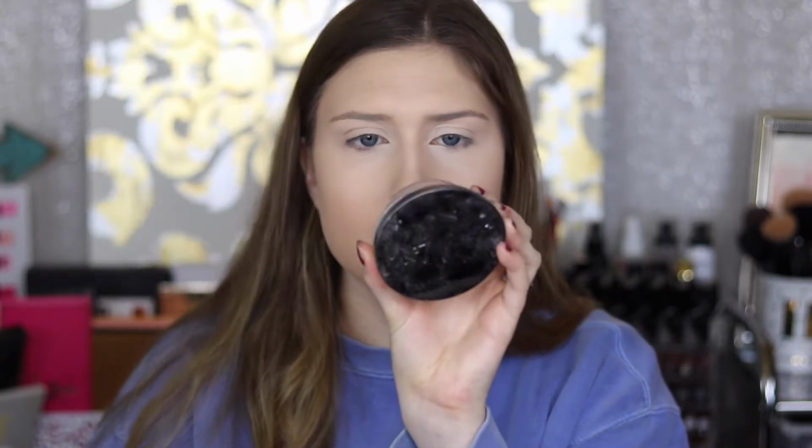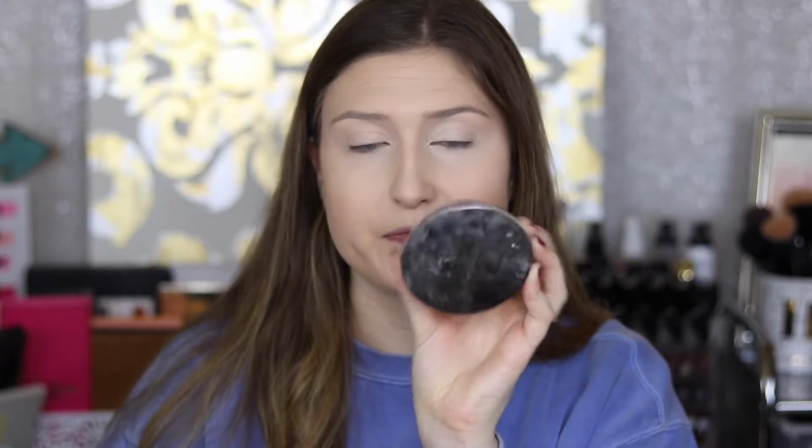For powder to set all the concealer, I'll be using the number 7 Translucent Perfect Light Loose Powder. I'm pretty sure I talked about this in my favorites video as well. I've still been using it a ton. It just looks really nice. It's a very nice powder. It doesn't make my under eyes look dry. I've just been really liking it. So if you've been looking for a good drugstore powder, I would suggest that one.